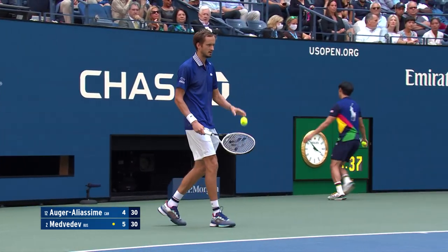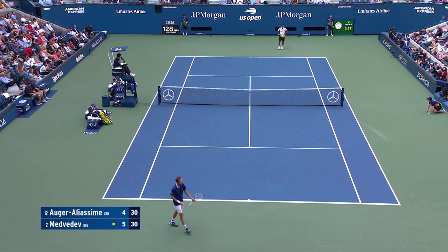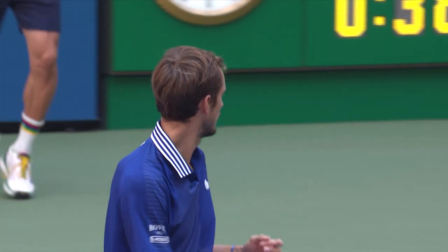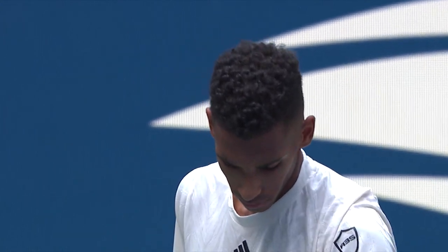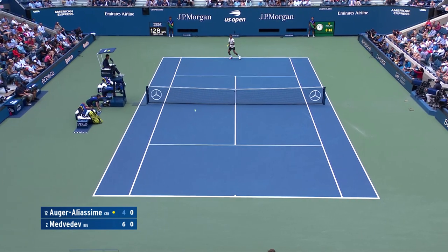30-0. 1, 2, 3, and just watching that, that felt much harder and heavier. It's been such a good serve for him this week, that one out wide on the ad side. It's actually the serve he has the most impact with, and he wins the most points with. Game and first set, Medvedev. 40-30. No problem for Medvedev. 6-4. Six aces and a 6-4 first set.